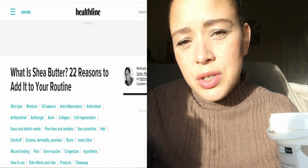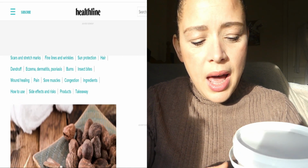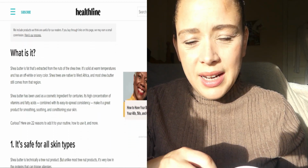With me, I've never had a breakout. It's not made my skin really oily or anything. It's made my skin super moisturized, and I think that's down to the fatty acids in it. Apparently, it balances things out on your skin. It's really good for treating fine lines, like I said. I'm going to put here loads of information from Healthline, and you can check that out for yourself if you like. I think it's 22 things that it's good for. It's full of vitamin E, and I think it's got anti-inflammatory properties as well. It's just amazing. I really love it.